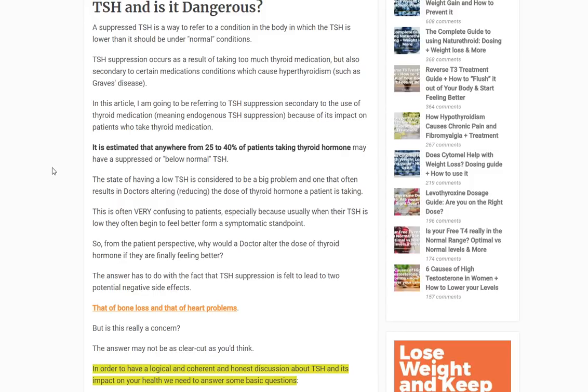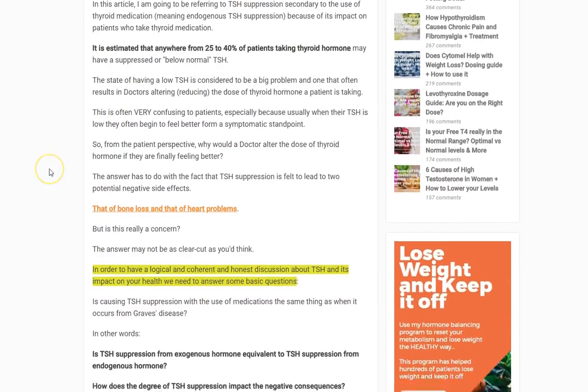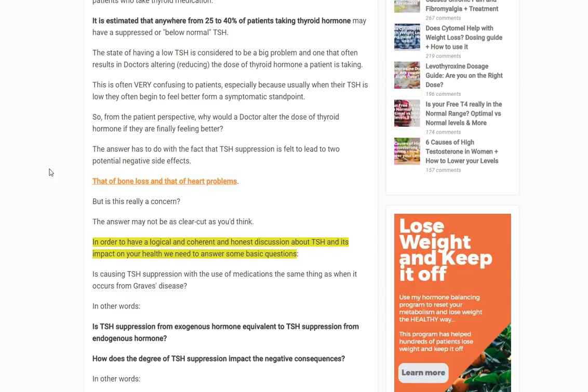Then what happens is they go to their doctor, who checks their TSH, and he goes, oh, well, your TSH is too low, so that means we need to reduce your dose. So then the dose gets reduced, you start feeling worse again, and you're thinking, well, how can that be? I was feeling good. Why are we altering my dosage based off of this one test? And so that's why this is important. We need to determine, is that actually a good way to approach thyroid management? And I think there's some pros and some cons, so we'll talk about that.